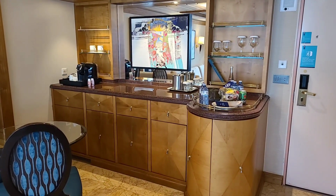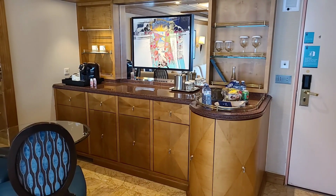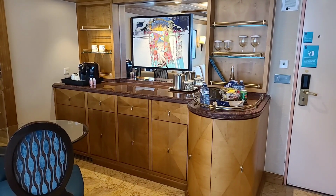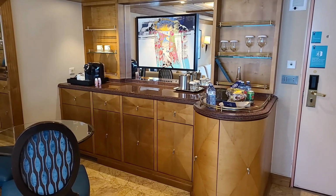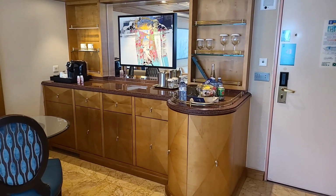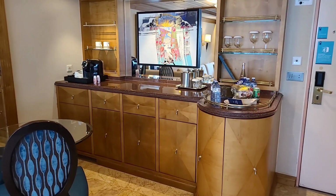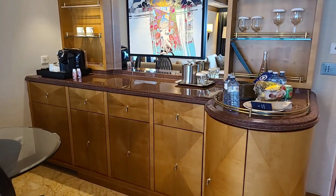Tons and tons of storage. Way more than Brian and I could ever use on our own. However, for a family of 4 to 6 people who were trying to stay in here, I could see where a lot of these little nooks and crannies would be super helpful. So let's take a look at what we've got over here.